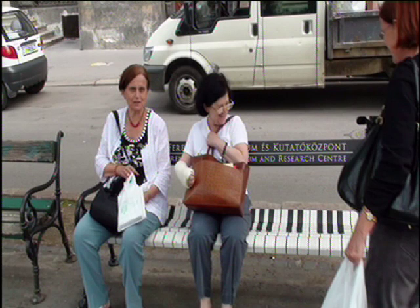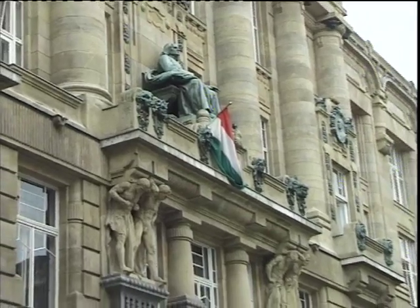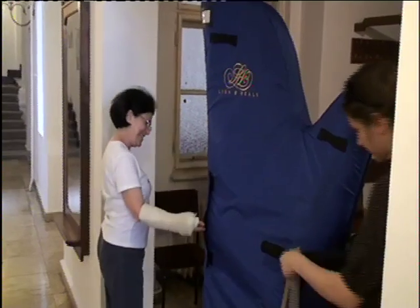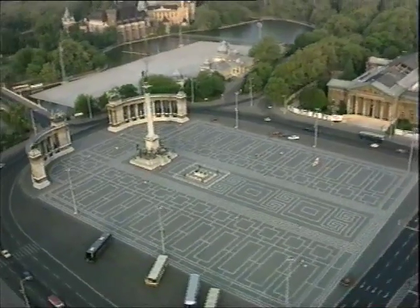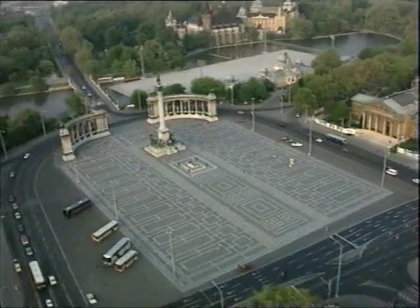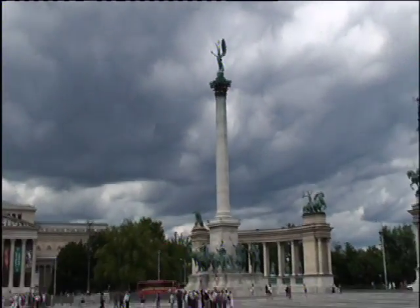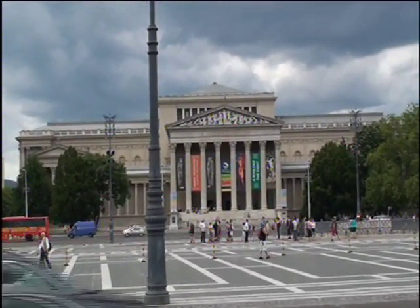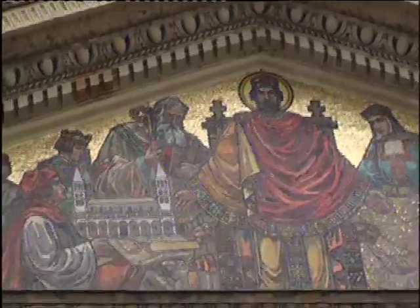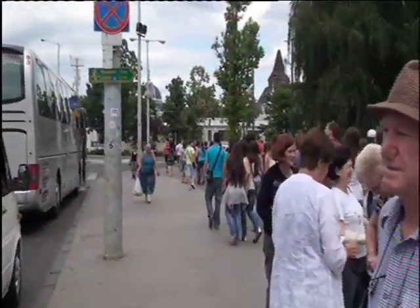Along Andrassy Boulevard we come to both the Franz Liszt Museum, where he lived, and the nearby Academy of Music, which he founded. Heroes Square is the site where the Magyars first settled in 896, and where 1,000 years later this massive square was created. On one side stands the Museum of Fine Arts, featuring international art from antiquity through to the 20th century. On the opposite side stands the Palace of Art, which is Hungary's largest exhibition hall.